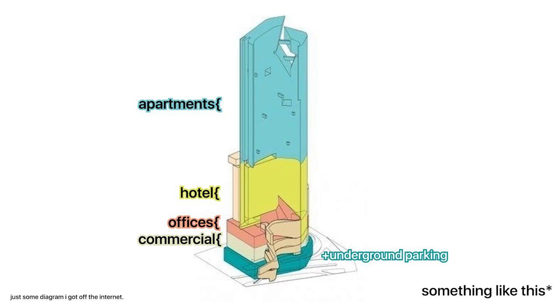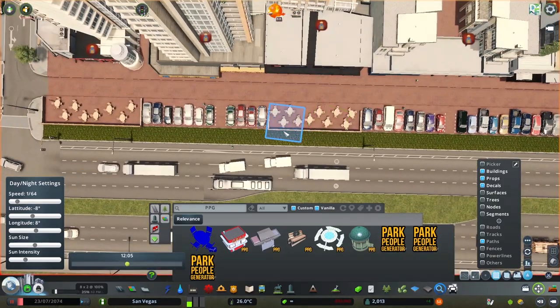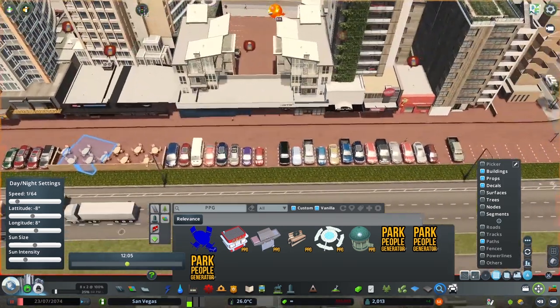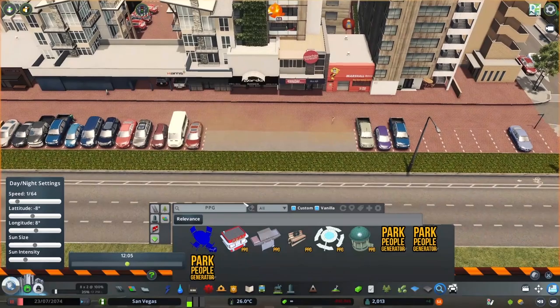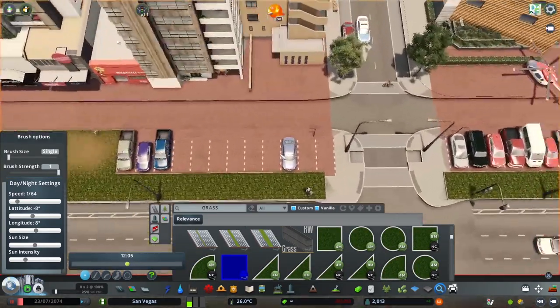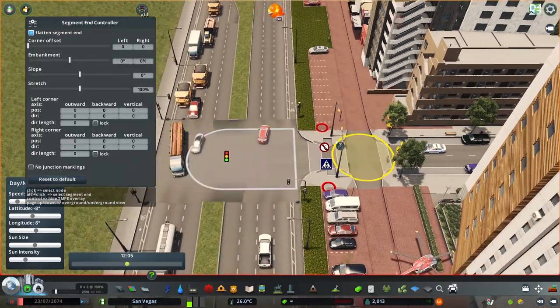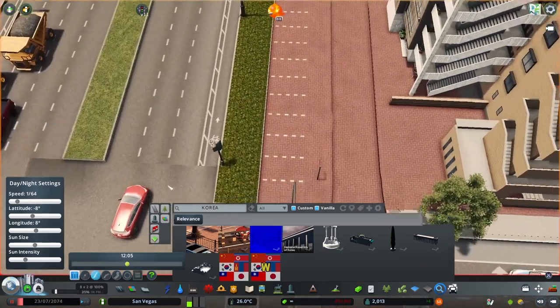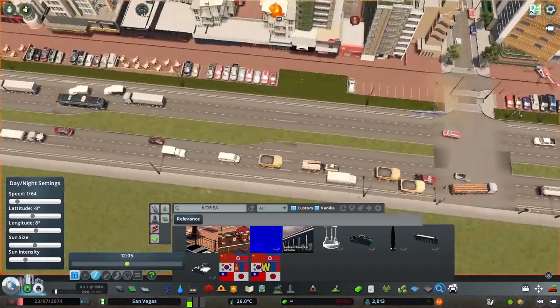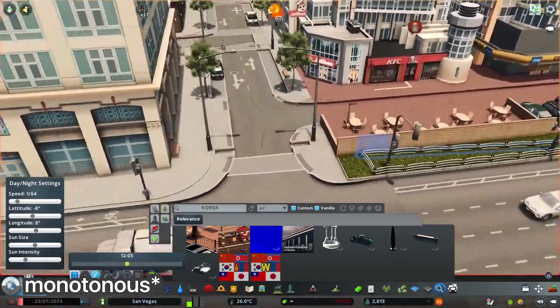And now you can see me place outdoor seating, because I want to give it a little more customization. If I put just an entire row of parking lots, it would look boring. We have to give it a bit more simple complexity, just making it look more unique, and not too... you get my point.